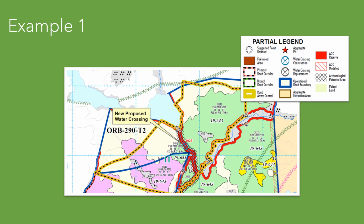The scale of an HCV is dependent on the extent and significance of the value. In this example, the hatched lines represent an archaeological potential area, which follows the stream through this harvest block. The red buffer around the stream is a 50-meter area of concern prescription that was built into the forest management plan to protect the value. Any water crossings that are proposed to be built through this area must undergo an assessment by an archaeologist before any construction can occur.